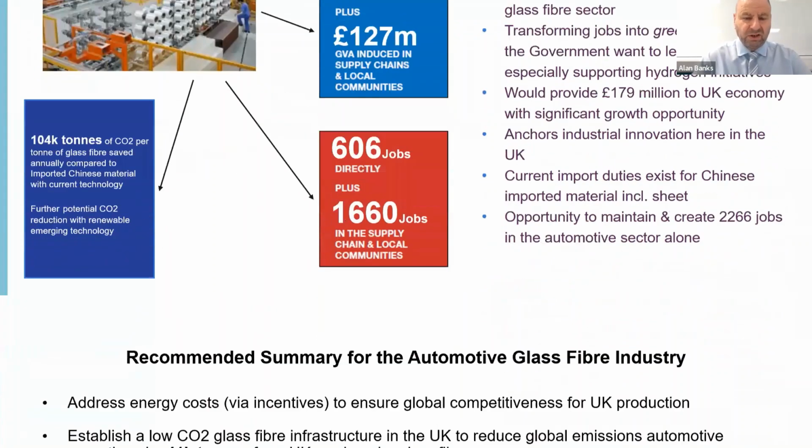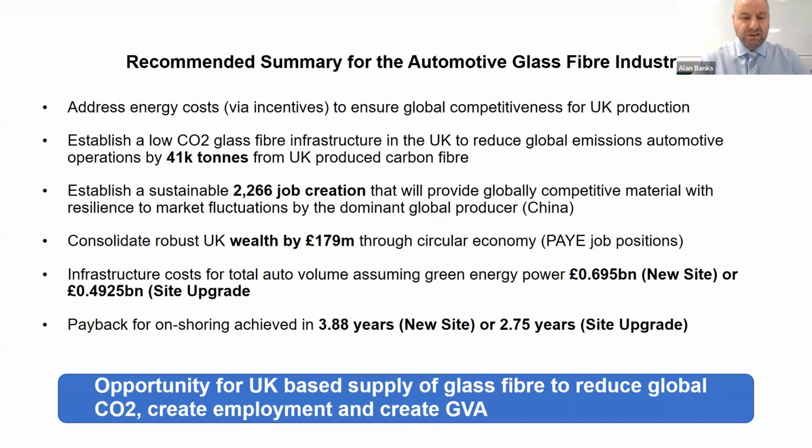in the supply chain. Now, what that means for glass is not a significant amount compared to the other materials, but again, we see that these materials are going to be used more as vehicles become heavier. We're going to have to offset that weight due to increased range and performance that customers demand. So we save about 41,000 tonnes of CO2, but we sustain 2,200 jobs, a little bit more than that, as you can see. And our wealth increase is just under £200 million a year.